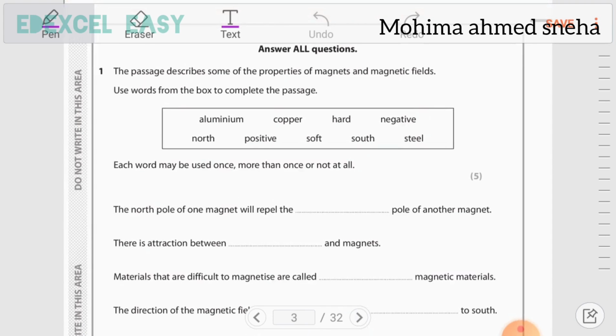Question number 1. The passage describes some of the properties of magnets and magnetic fields. Use words from the box to complete the passage. Each word may be used once, more than once, or not at all.